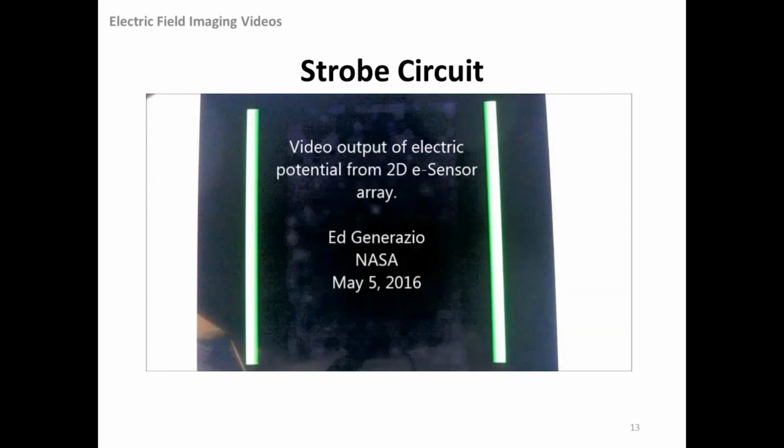The next question is, now that we can see inside of a container, we can see non-moving objects inside of a container.